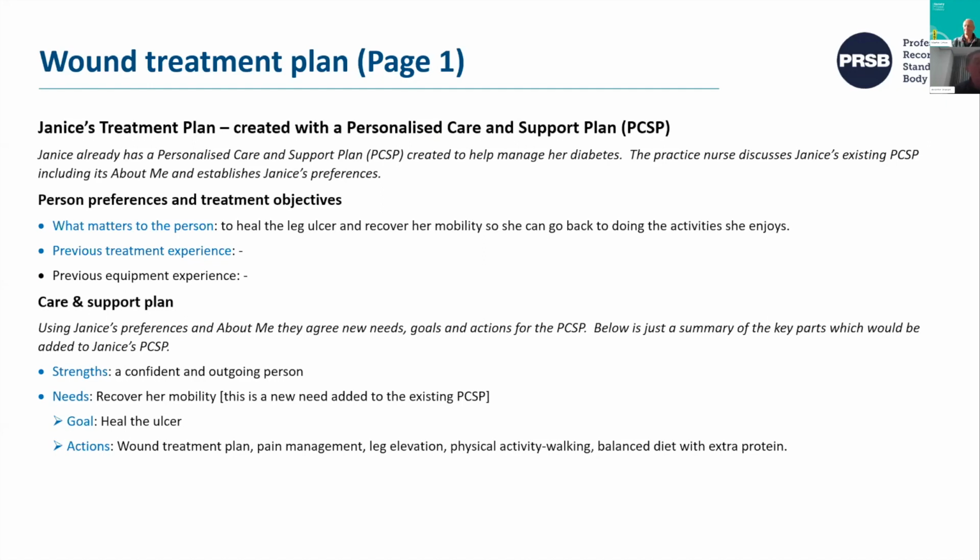So like I said at the beginning, often as a clinician, we think it's about healing the ulceration, but in this point, it might be the patient is really concerned about the level of pain, about the social isolation because of a smell, or it could be any number of things that you bring into this. It's about what is the most important thing for that individual. So the key things here is she wants to heal it, she wants to recover her mobility, and she wants to get back to her outdoor activity or out of the house activities that she enjoys.